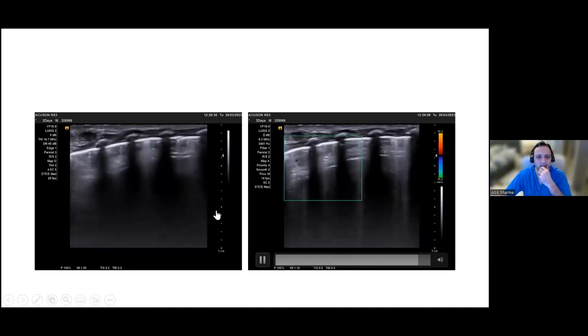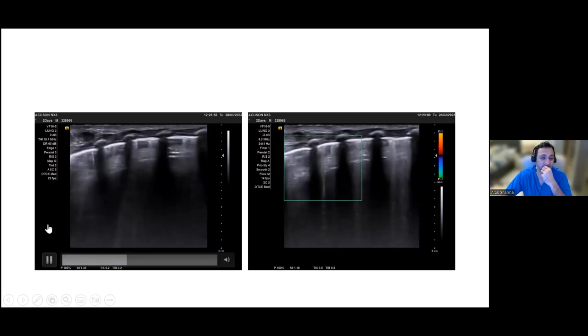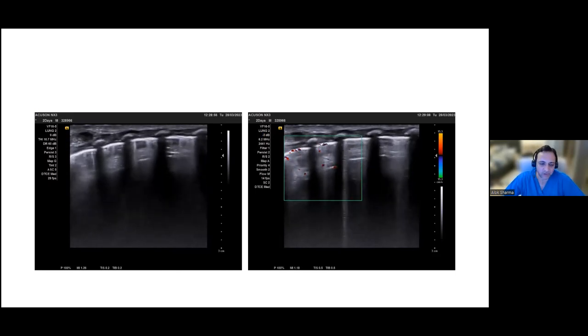And again, your pleural margin is just so regular. Maybe it's a little bit tricky, but I wouldn't say that there's a consolidation there. Your pleural margin is just very regular. We're going to have a look at a lot of consolidation atelectasis, but well done.